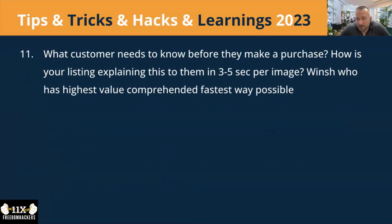That's a cool thing I learned here. Imagine your listing sells best when you know exactly what the customer wants to know to make a smart purchase decision, and you can give them that information in 3 to 5 seconds. You have 6 listing images to convince your customer to buy from you. And if every listing image doesn't have a purpose that can be described in 3 to 5 seconds, you are losing the customer. When you confuse, you lose.